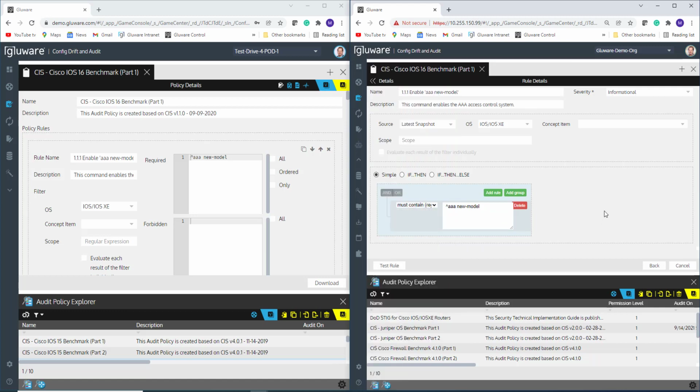But the biggest change in this release and the most power comes from the addition of the logical operators. So you can add in the if-then and the if-then-else type of commands, and we're going to get into that. Another really cool and powerful capability is the ability to test the rule, and we're going to look at that next. And essentially, this is where you're defining your rules. So from a comparison view, those are the main things to understand when you're comparing the previous version to the new version.